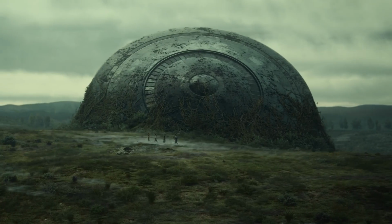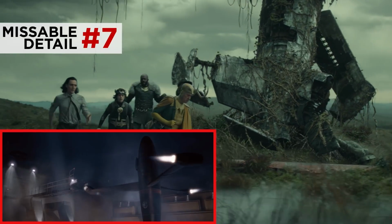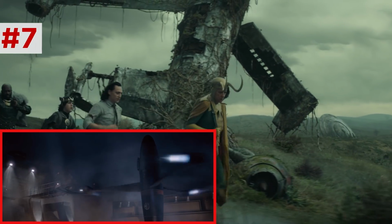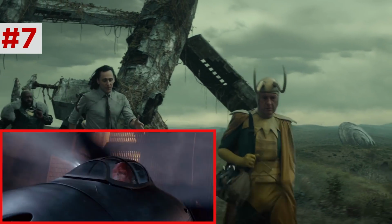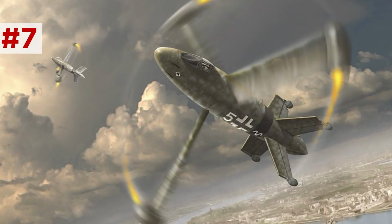They passed this huge flying saucer, another aerial phenomenon that could have just been spotted on Earth and then pruned, and then they passed what looks like Red Skull's spinning rocket from the first Captain America film, which was based on the real-life German Focke-Wulf Triebflügel fighter plane built during the later years of World War II.